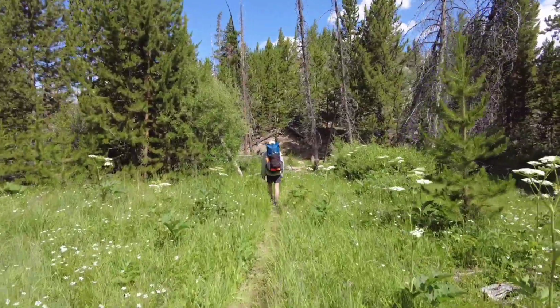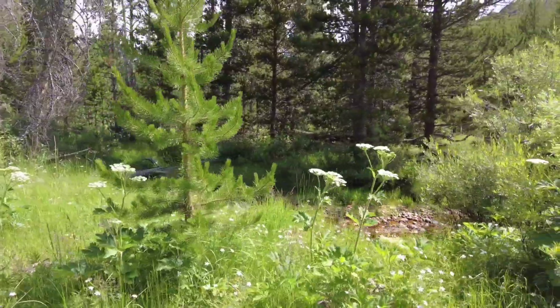So we're walking beside a river here. I think this is called the Sweetwater River.